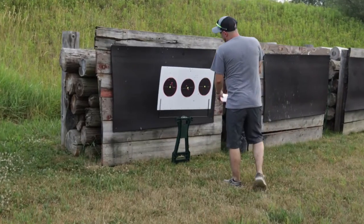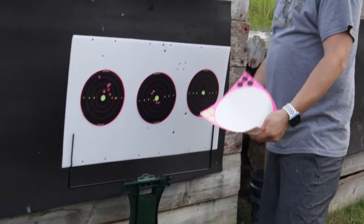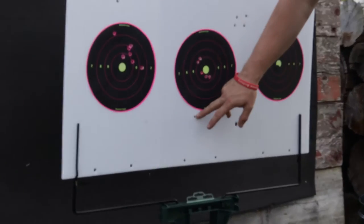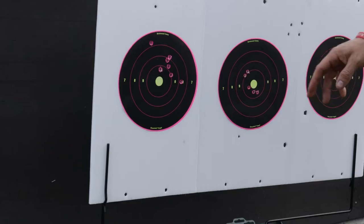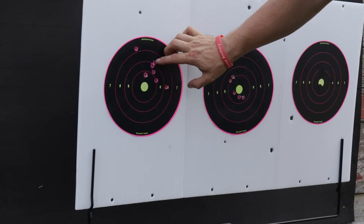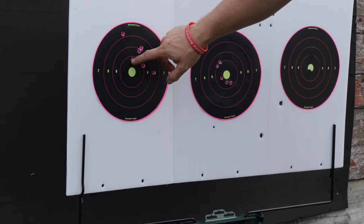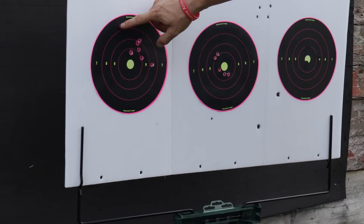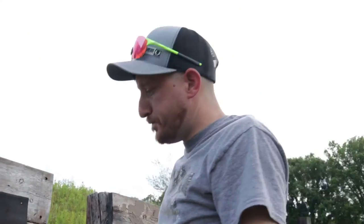So the 6.5, I held dead on with no holdover at all just to see where it hit. Aiming here, I hit here. I went to the second mark in the scope and hit here and here. The Ultra Mag, I hit here for the first shot, here for the second shot, holding dead on, and this was my error, me throwing the shot. Time to go to 300.